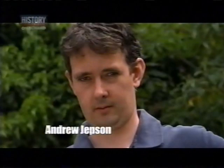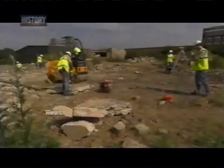Meet Andrew Jepson, from Wolverhampton, England, a construction worker who builds parking lots. I used to set out line levels for the car park that we were building. Heathrow Airport, London, January 20th, 1998.